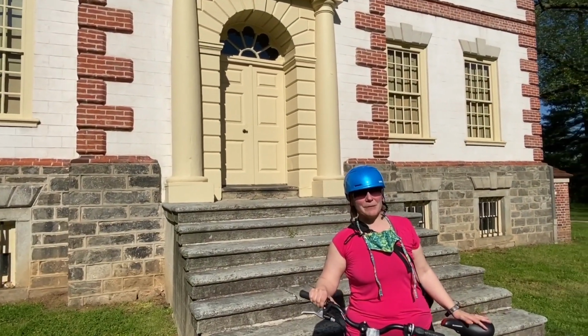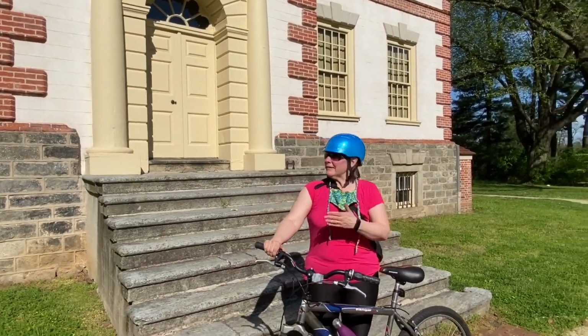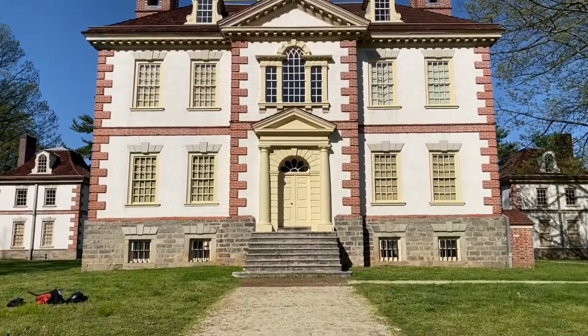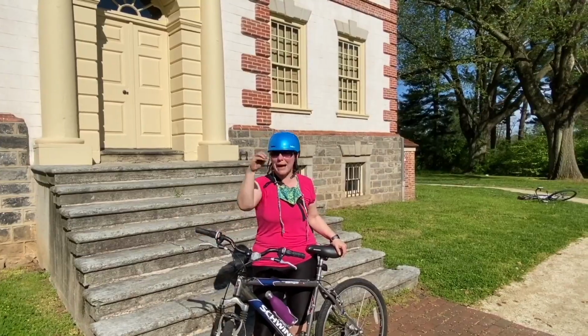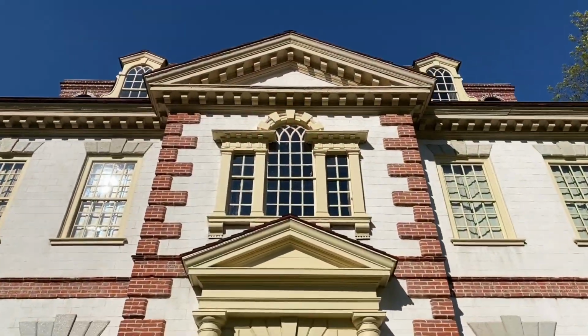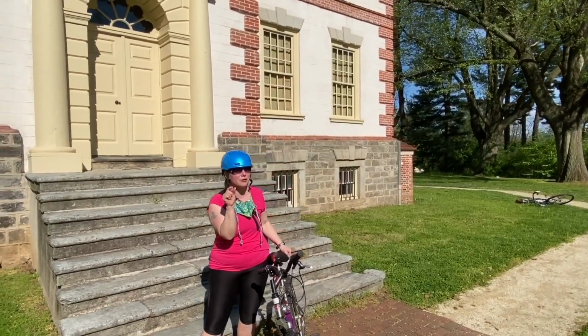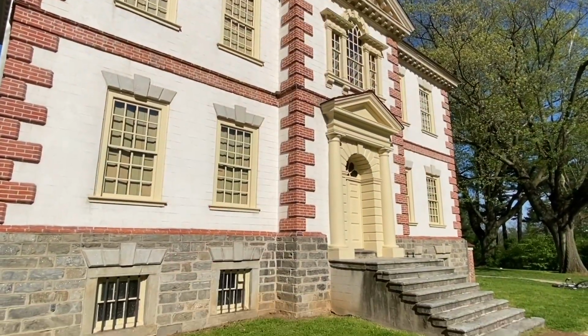Which in fact is very pleasant, though it does involve riding up a mount, so be prepared. National Historic Landmark, it is a masterpiece of colonial architecture. When you come here and you look at the outside, make sure you go back and front from each side. This is the back. The front looks very similar. You're going to have to look very closely to see the differences in the architecture and the design.